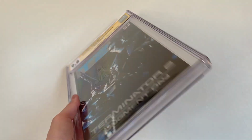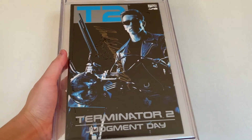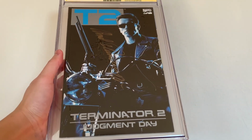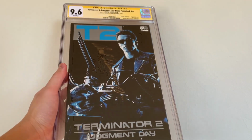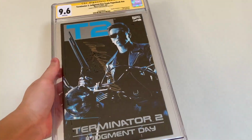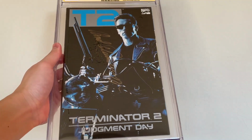And it took me a while to not only find the perfect book for him to sign, but figuring out where on this cover for him to sign was even a bigger challenge. I had seen his signature before on eBay, and it is really long, as it should be. And I was like, okay, well, I love this cover. Where the heck am I gonna have him sign it?